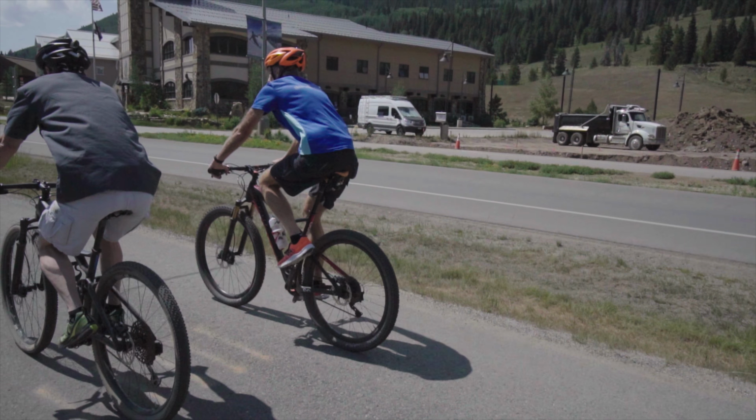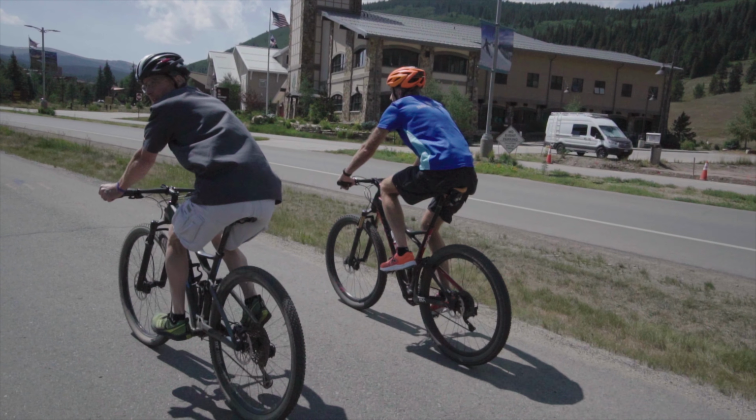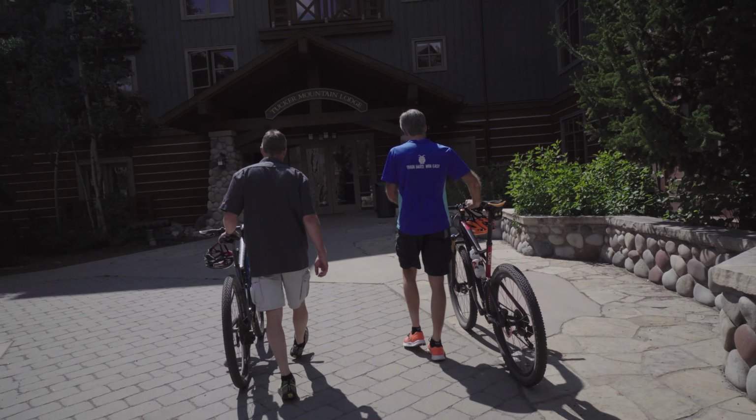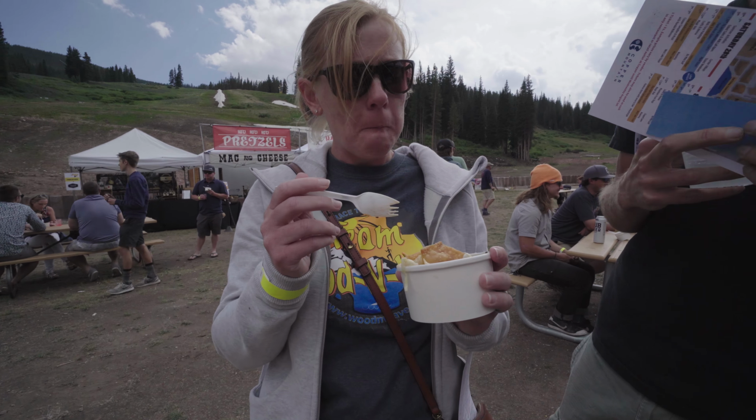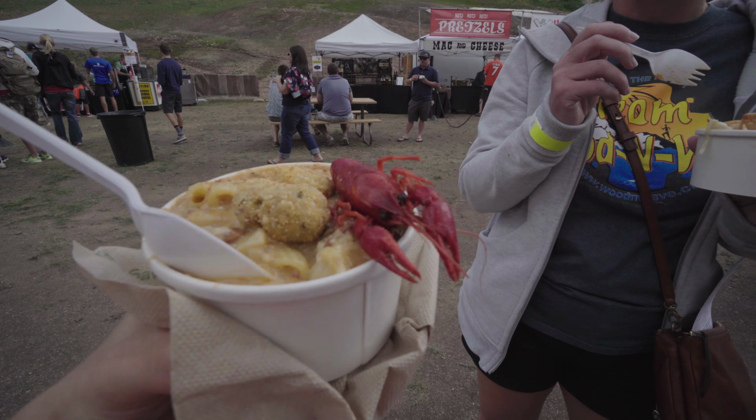So we're gonna ride over and get some mac and cheese from the Mac and Cheese Festival. How's that mac and cheese? It's legit.